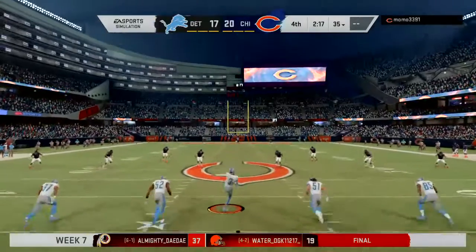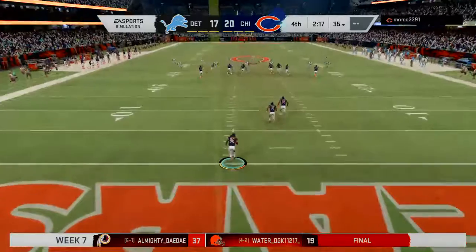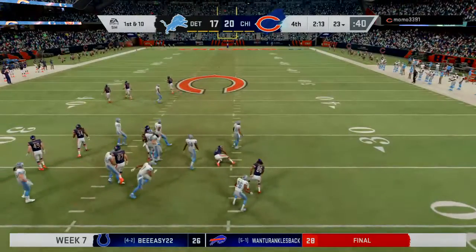Following the touchdown, here's Marr to kick it away. This fielded a few yards into the end zone. A hit and a loose football. There we go.